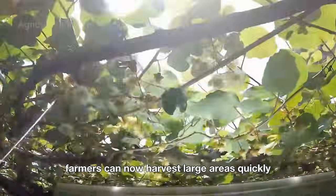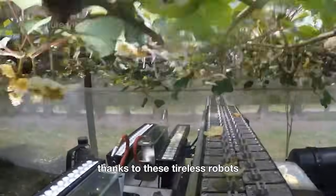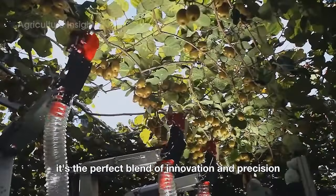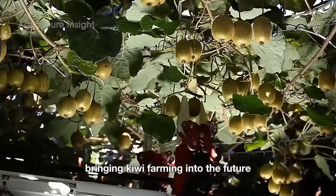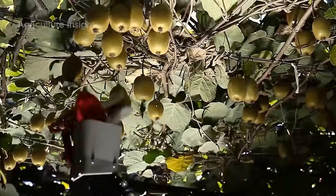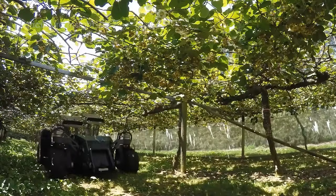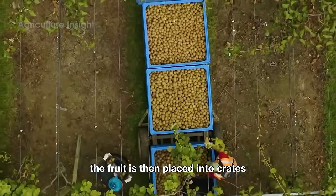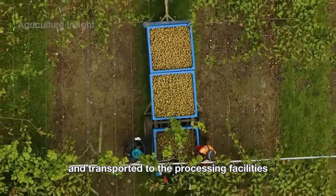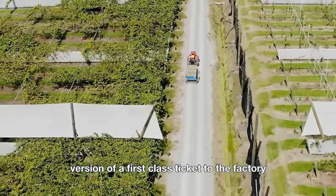Farmers can now harvest large areas quickly, even working day and night, thanks to these tireless robots. It's the perfect blend of innovation and precision, bringing kiwi farming into the future. The fruit is then placed into crates, which are loaded onto trucks and transported to the processing facilities. Think of it as the kiwi's version of a first-class ticket to the factory.